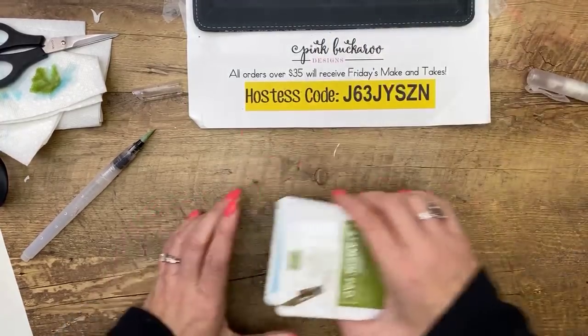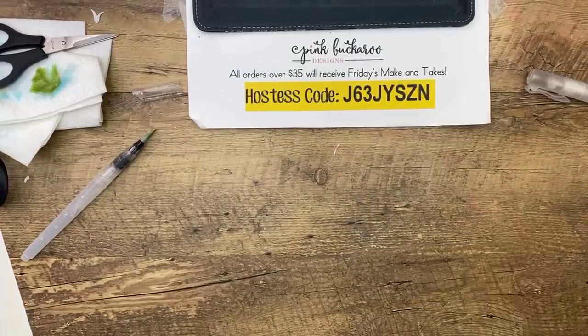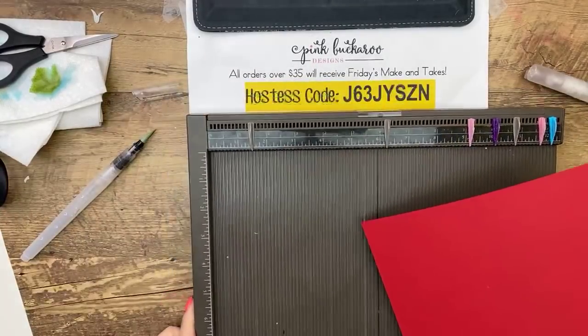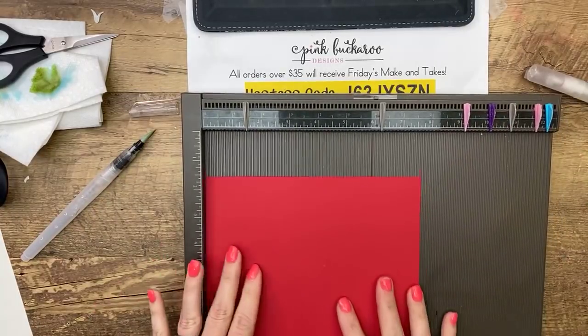I don't know what we're calling this box. I'm not the inventor of this box, but the one that I saw on Instagram was in a foreign language, so I didn't know what she was calling it. I just figured it out. Okay, what you're going to need.